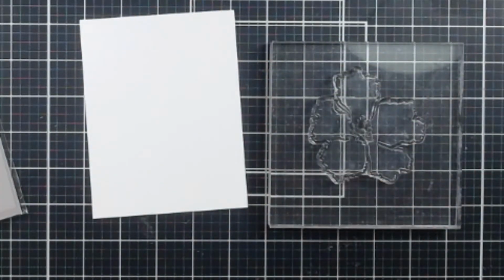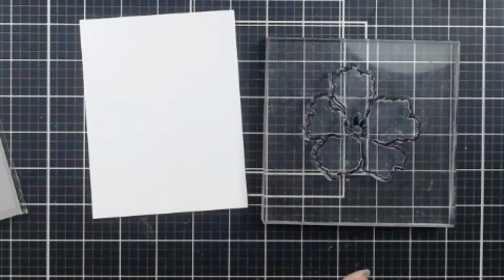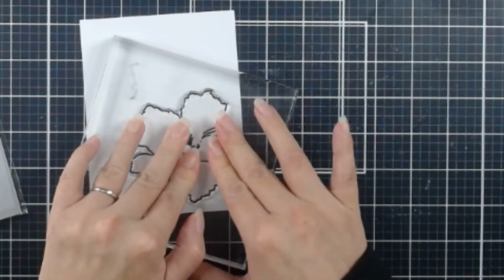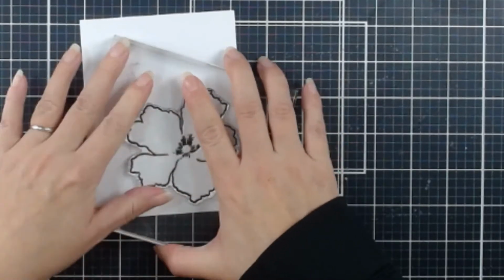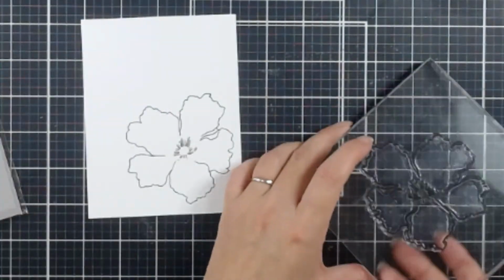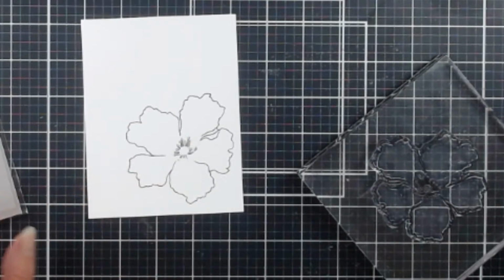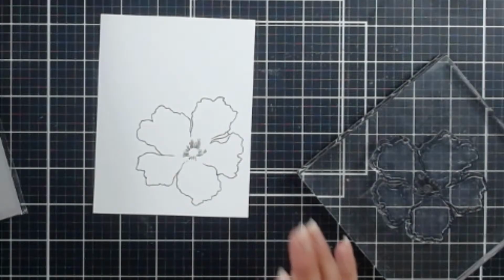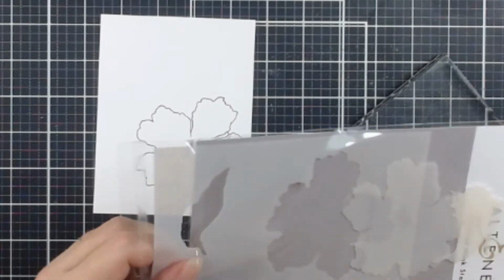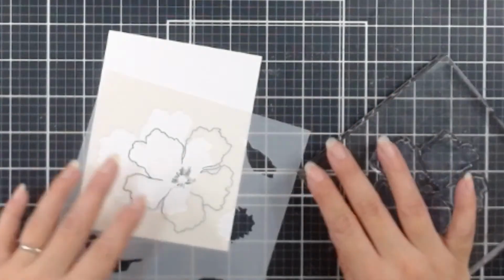So, just gonna go with my obsidian. Let's dump this down. There is the matching die set, so we can cut this one out, or we can just leave it where it is. I think it always depends on how you're feeling that day. Okay, so I have that. As I said, there's no base layer in the stamp set, but if you have the mask stencil, you have easily got a base layer.